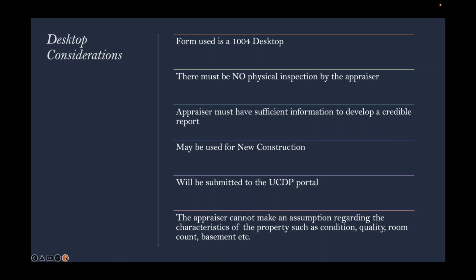It may be used on new construction, and I think new construction is a really great use of this product. I think that an appraiser can get sufficient data on a site through external means, whether it is on the internet, Google Earth, or whatever they need to do. Plat maps from the county. You can even get topography maps, and I think you can get sufficient data on a site. And then you have a set of plans and specs. I think it is an absolute excellent use of this product, but some others may be more difficult.